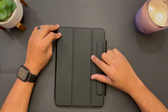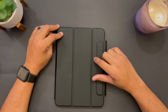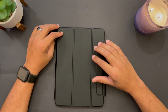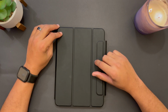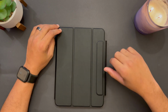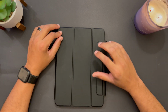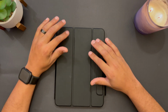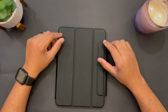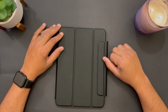I picked this one up for about $409 on Amazon. And I think when I paid for it, it all came out to be about $443. The storage was 256 gigabyte. This is just a Wi-Fi version of the iPad Air Pro. Not the iPad Air Pro, the iPad Pro, I'm sorry. But yes, this is the Wi-Fi version of the iPad Pro.